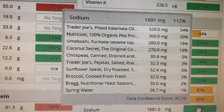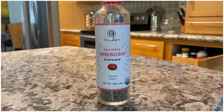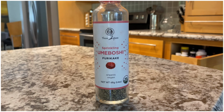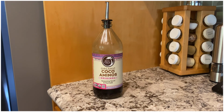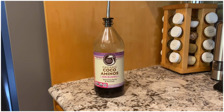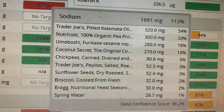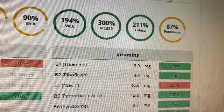The other top sources of salt came from this seasoning called yuzu kosho. So I'm going to make sure to measure that out so I don't have too much of that. And coconut aminos, which is a type of soy sauce but without soy, has a lot of salt in it as well. So now that I know this, I know how to cut down my salt intake.